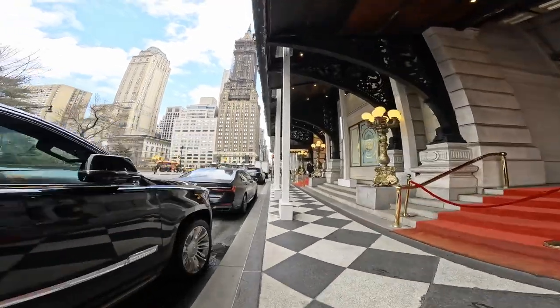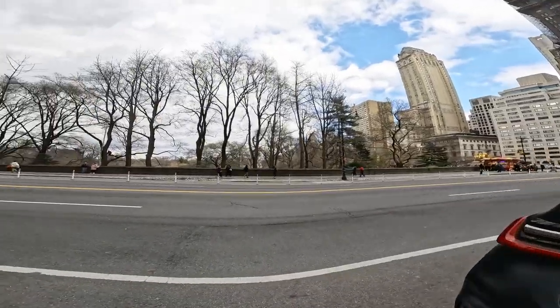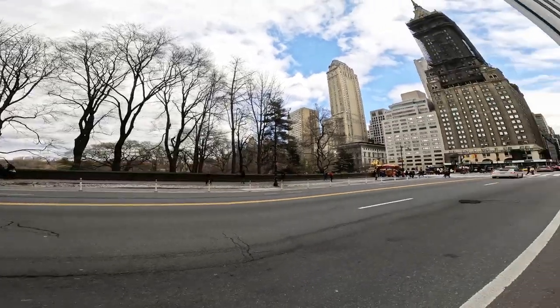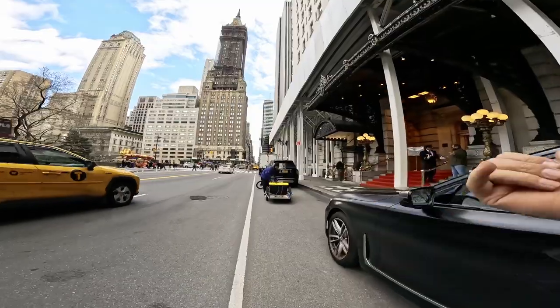New York City, Central Park South. If you're familiar with the Plaza Hotel, the Plaza Hotel is at Central Park South, to my right.